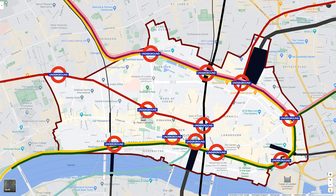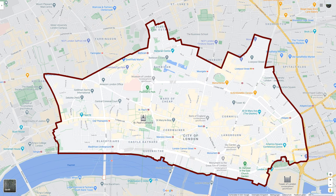The Northern line also crosses the City of London from north to south, entering at Moorgate and going via Bank towards London Bridge Station. And finally, the City of London is also served by the DLR via Bank Station and Tower Gateway. Next, let's have a look at the major landmarks that are located within the City of London.